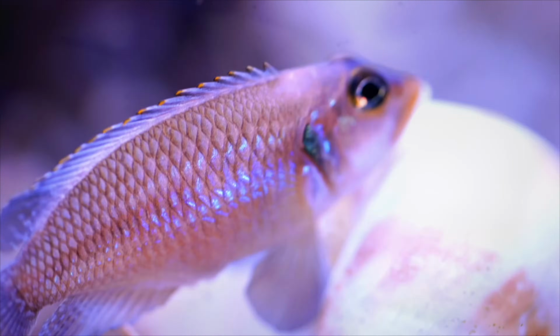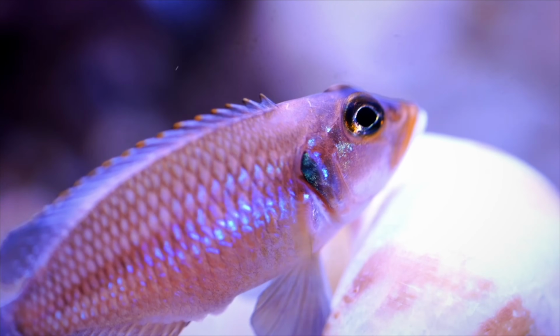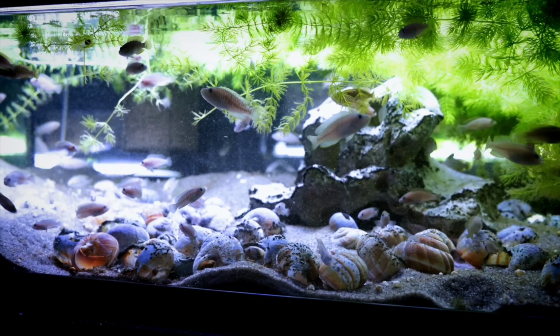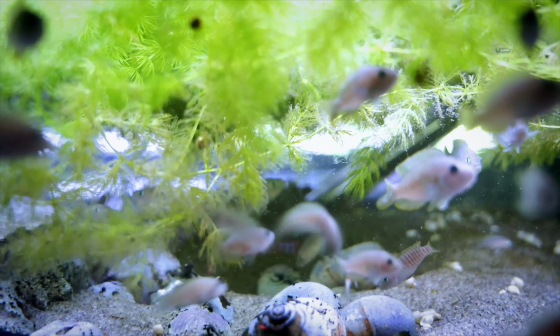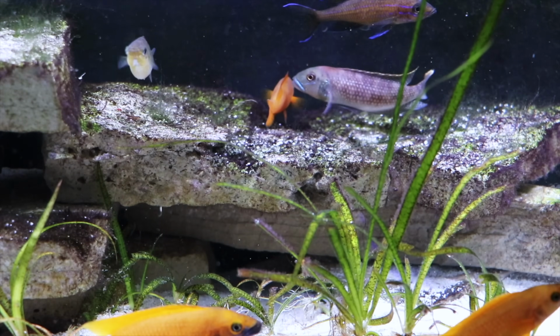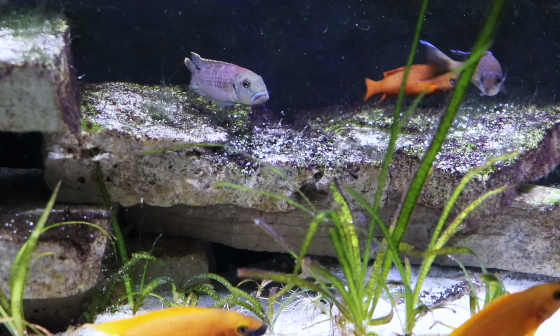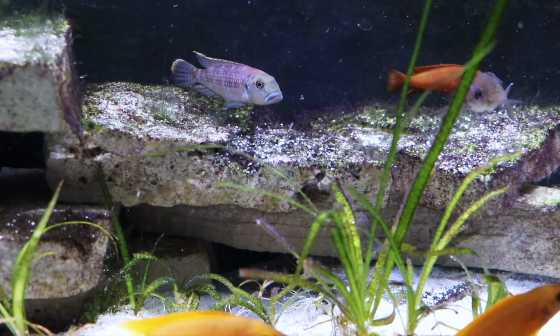Now, there are some things to consider with the shell dwellers. One, if you like a really well aquascaped aquarium, this is probably not the fish for you. They are going to move shells around. They are going to move sand around. And so just expect that you're going to have little mountains of sand everywhere.